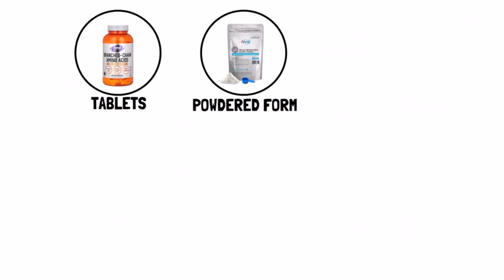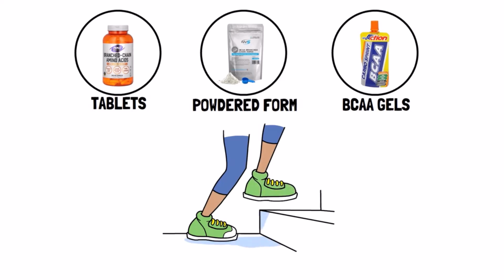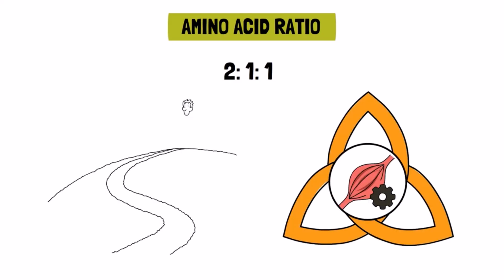There are also many forms of branched-chain amino acid supplements out there, and picking the perfect one is like finding the right pair of workout shoes, crucial for performance and style. First up, check out the ratio of amino acids. The classic 2:1:1 ratio of leucine-isoleucine-valine is the gold standard. Think of it as the holy trinity of muscle recovery. But if you're feeling adventurous, other ratios are out there too. Just remember the 2:1:1 ratio has the most street cred in the fitness world.